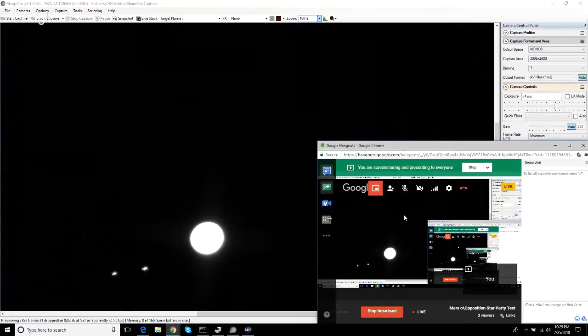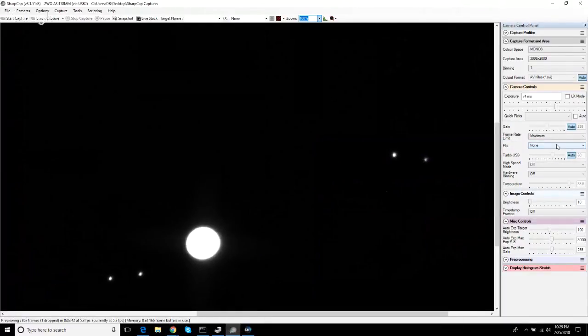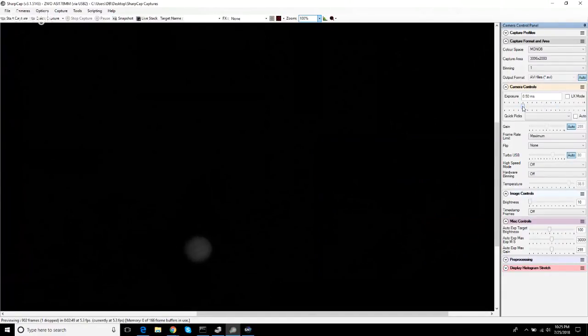Oh, there. Now there's audio, huh? Guess I was talking for nothing. All right, cool. So got Jupiter on here. These are the Galilean moons, and I'm going to bring the gain, let's drop the exposure down so we can see some detail in Jupiter. Yeah, there we go.